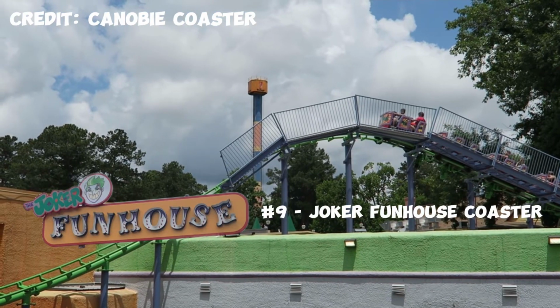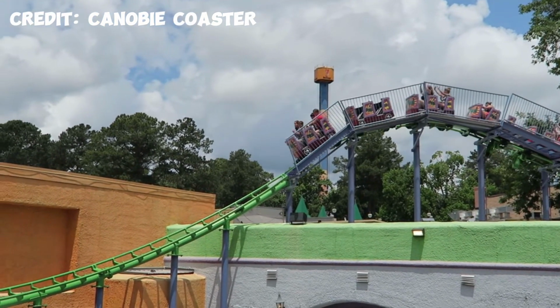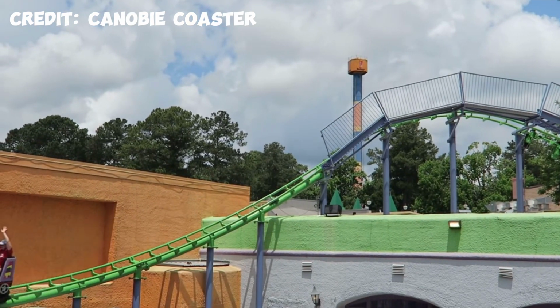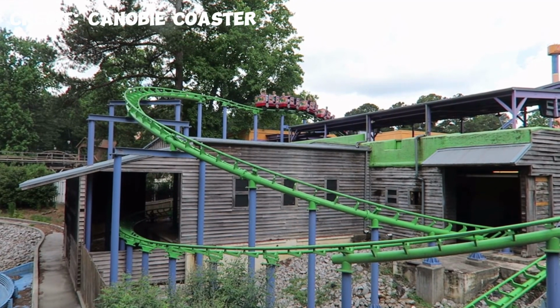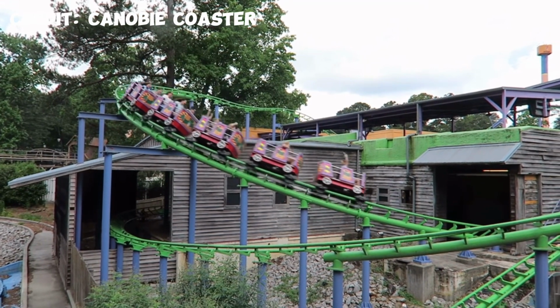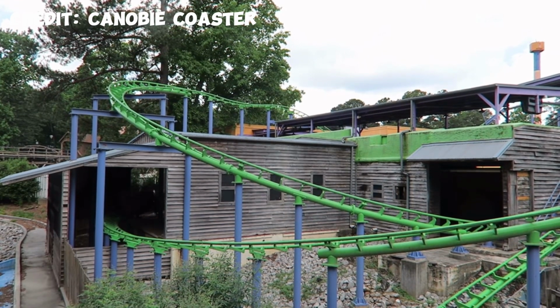Number 9 is the Joker Funhouse Coaster. This ride opened back up in 2004, and it is a Chance Rides Big Dipper, which is basically just a family model, and yes, I do prefer this over the Georgia Scorcher just because it's actually a really good family coaster for what it is.